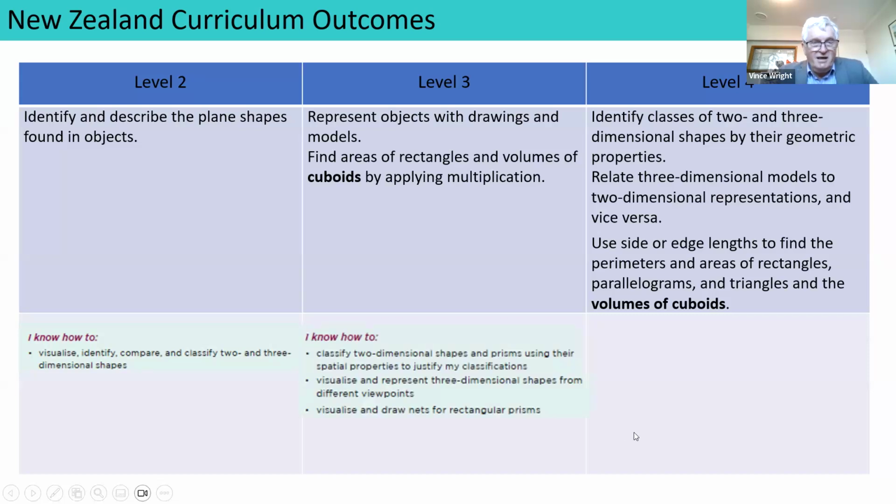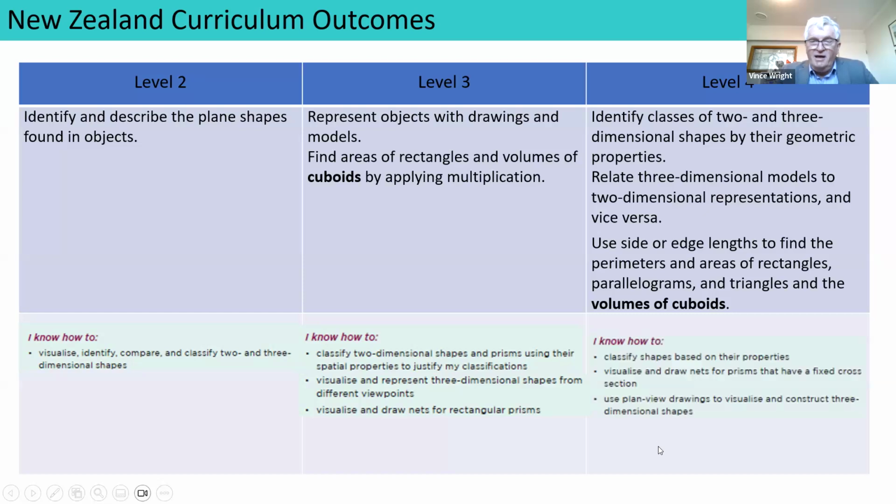So these are just the outcomes from the revised curriculum as it stands at the moment. And you'll see very similar sorts of things, well, possibly a little bit more clarity because there's a little bit more space, but the same kind of thing. So whatever we show you today is not going to change very much no matter what happens with the curriculum. So some of these things like drawing nets and what have you will come to life for you, I hope. Okay.